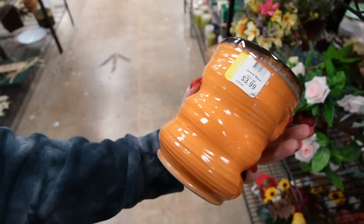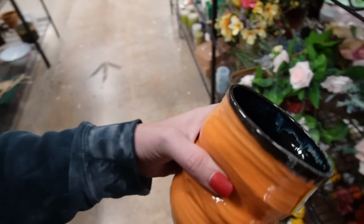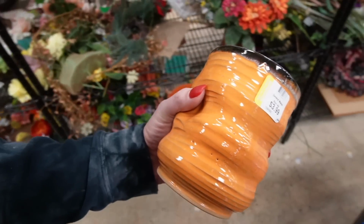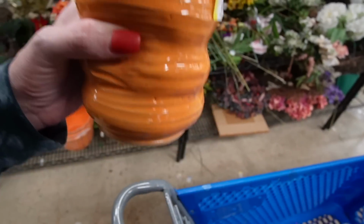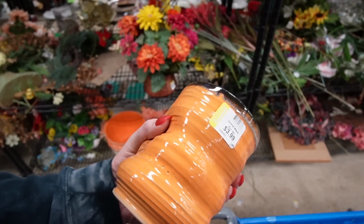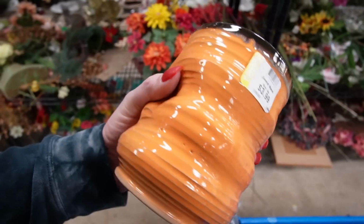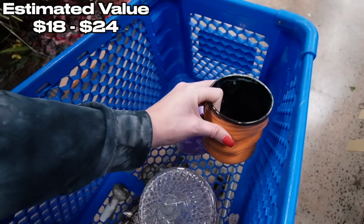It's got a nice grip to it. I don't know why it would have a grip to it. I feel like it's definitely a vase. You could drink coffee out of there, but that would be like a whole pot of coffee in one cup. It's probably not healthy. At least if you drink the whole pot in multiple cups, it doesn't feel as unhealthy. That's more my approach. I think I'm going to grab this.